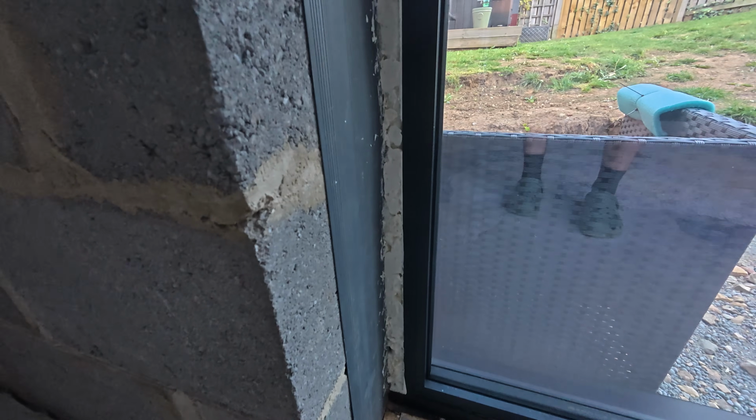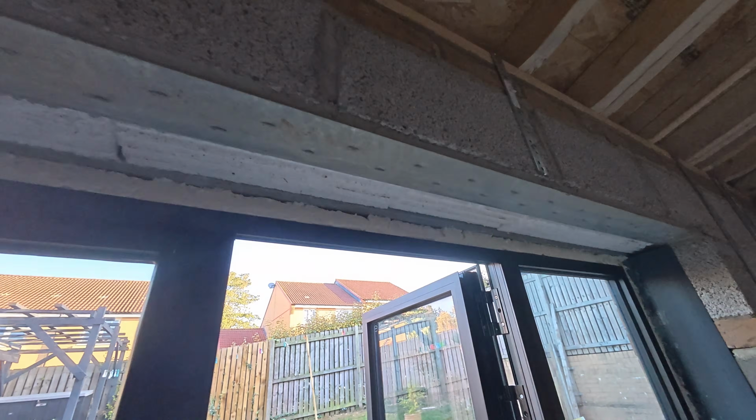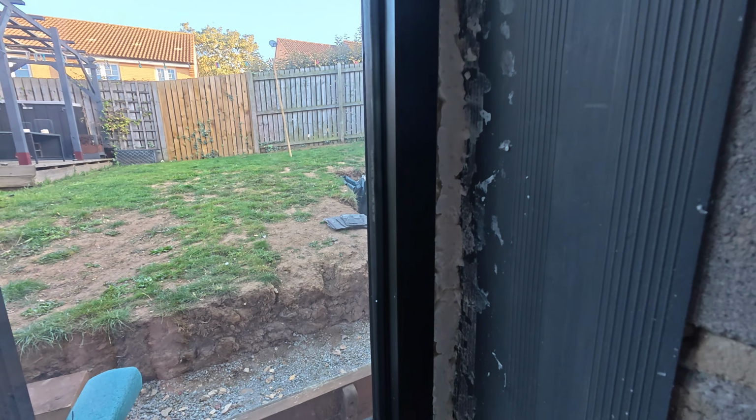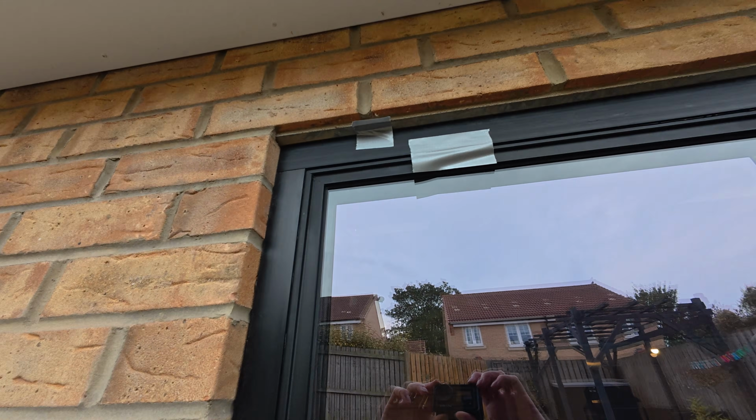I wasn't going to put any black trim on the inside, but the plasterer asked me if I could put some on because his plasterboard wouldn't come out enough to reach the door frame. So luckily enough, I did have some spare trim to go all the way around on the inside.